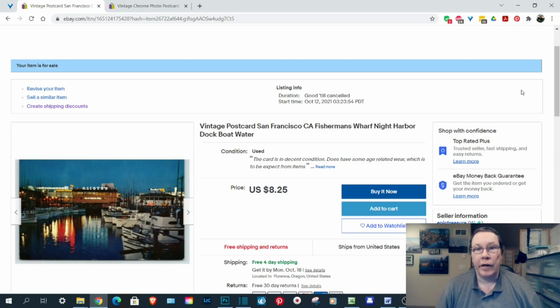Okay, guys, here we are on my computer. Now, first, let me tell you about what the change is. eBay, I don't know why they've done this, but they've taken all the postcard categories, the multiple subcategories and everything, which really defined which postcard you had and where it was supposed to go, and they have lumped everything into two different categories.